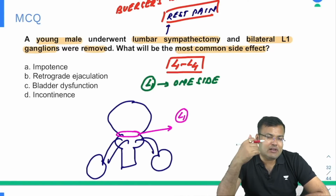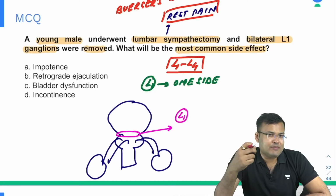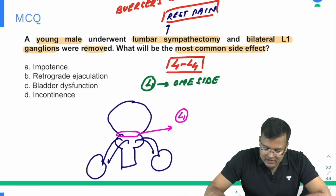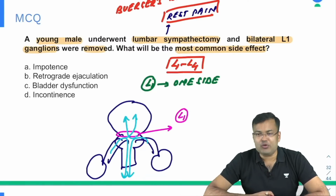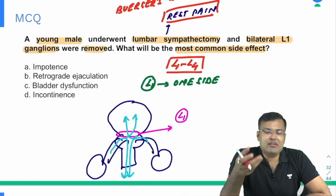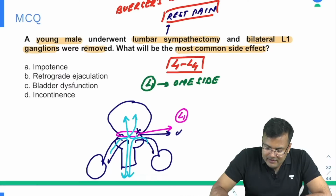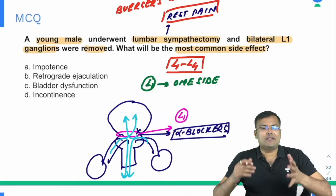You know that erection is because of parasympathetic system and ejaculation is because of sympathetic system. So if bilateral L1 is removed, this sphincter will not close at the time of ejaculation. Some amount of semen will enter into the bladder, and this is known as retrograde ejaculation. This retrograde ejaculation is also seen after TURP when this internal sphincter is injured. It is also seen whenever we give alpha blockers. Why? Because alpha blockers relax smooth muscle, and this sphincter is smooth muscle.